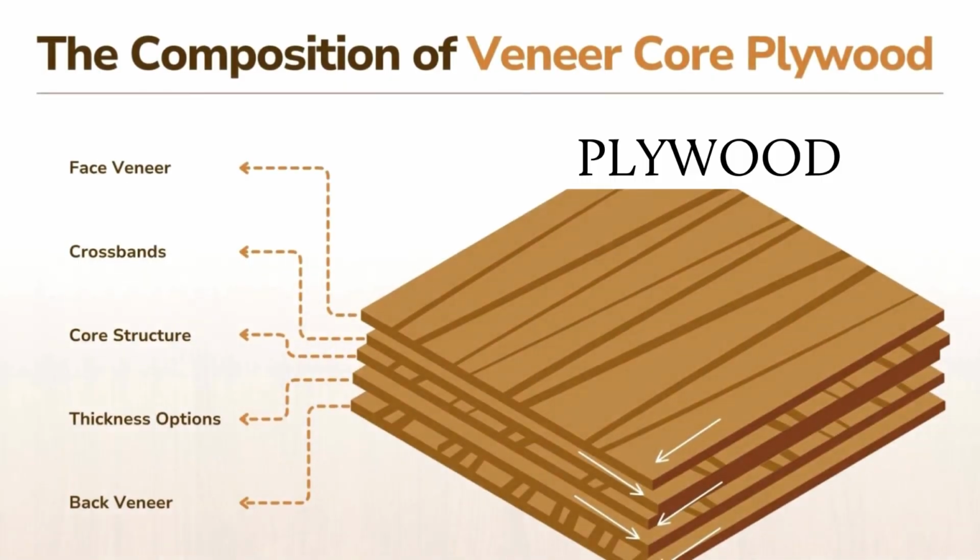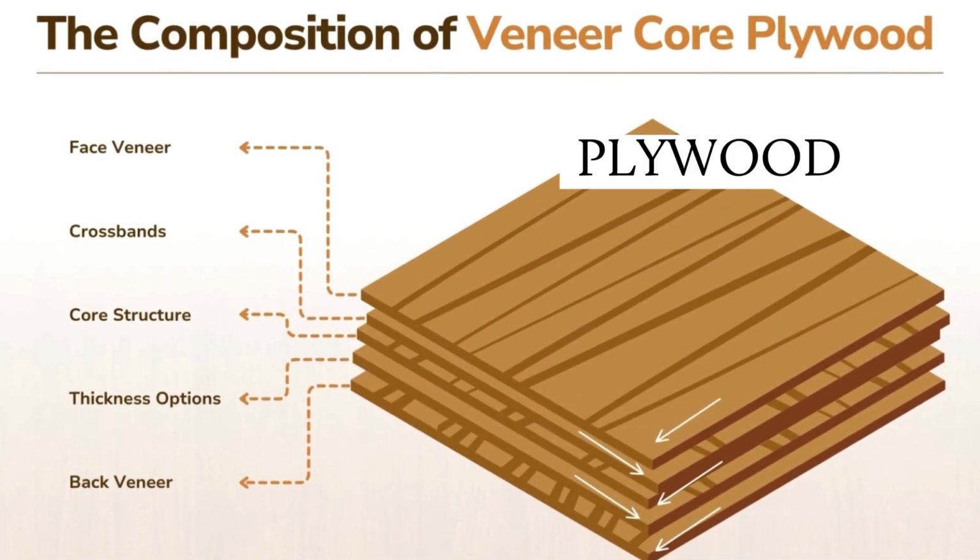When selecting interior materials, you have two common options. You've got plywood and you've got melamine. Let's talk plywood. Composed of layered wood veneers, plywood is known for its strength and resistance to warping. It holds screws well, contributing to the overall durability of the cabinet.